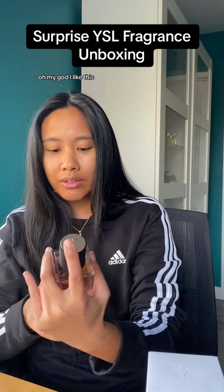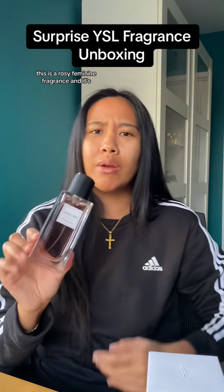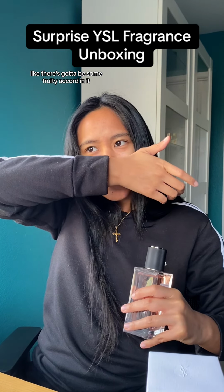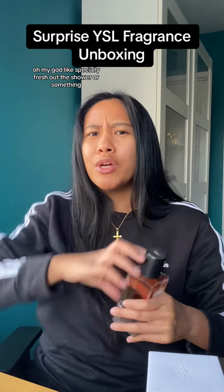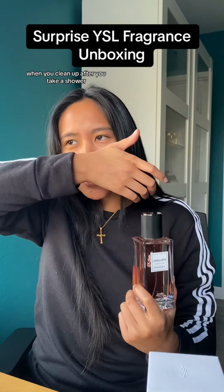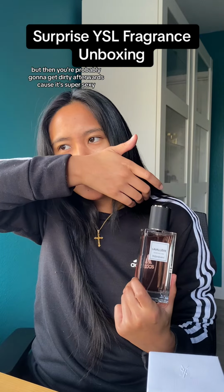Oh my God, I like this. This is a rosy feminine fragrance. And it kind of smells a bit fruity too. Like there's gotta be some fruity accord in it. But if I smell the girl wearing this, oh my God. Like especially fresh out the shower or something. You know, after when you clean up after you take a shower, but then you're probably gonna get dirty afterwards because it's super sexy. I like this.